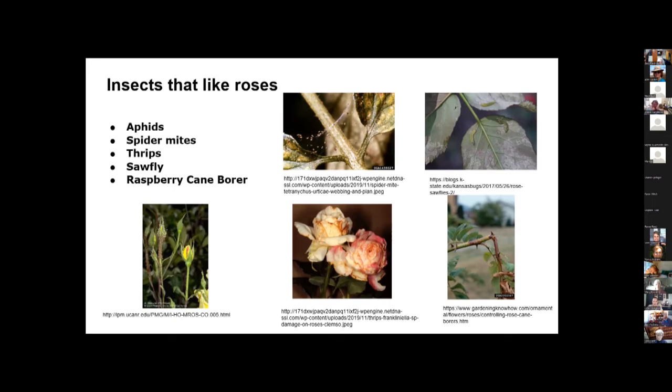Sawflies. Oh, this is a new one for me. I've only had them once in my garden in Portland. But up here, they took out half of my roses on my deck in 4 days. What they do, and you know you've caught them, is if you look out at your bush and all of a sudden you have a skeleton leaf. You have a partial leaf, the rest of it's open, and you just have a little outline of your leaf left.